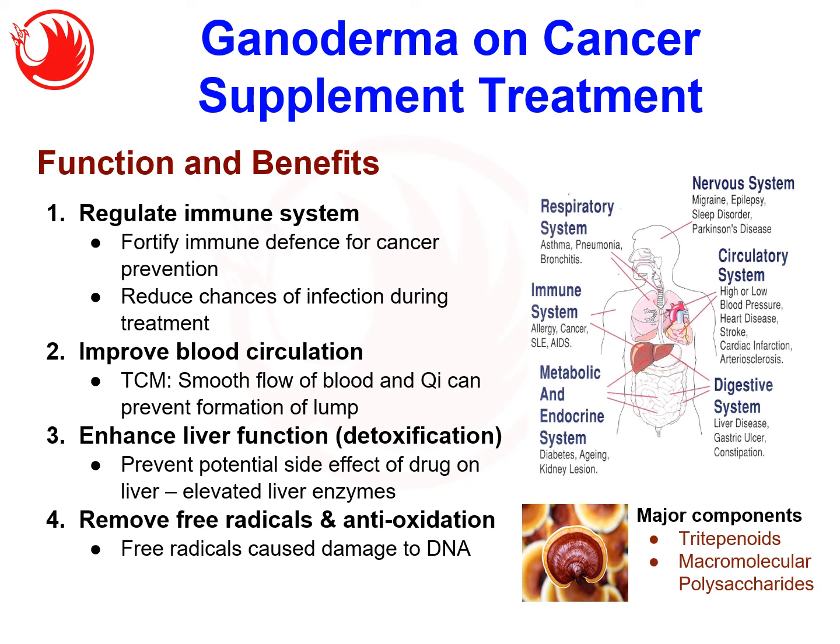So number two, improve blood circulation. So blood circulation is very important. Okay, blood circulation is like the transport system that helps to deliver oxygen and nutrients to the whole body, which all our systems require. Okay, all the organs in their respective systems require it. Yeah. So from the TCM perspective, smooth flow of blood and qi can also prevent the formation of lumps.